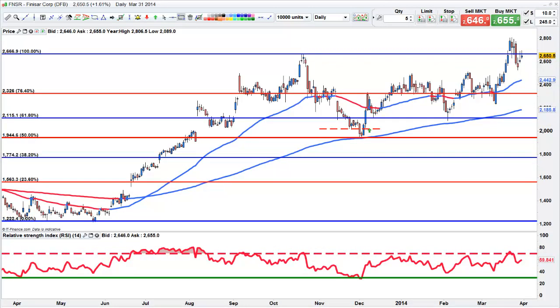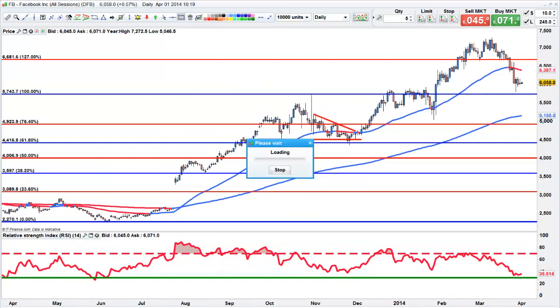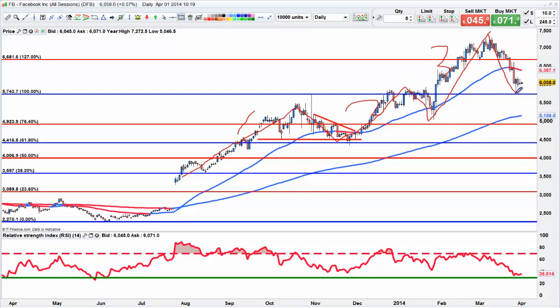Finisar, Facebook and LinkedIn, I think, and probably even Twitter are struggling. See, that looks very much like Google to me. We had some nice runs, pullback, runs, pullbacks, runs. So that's wave 1, 2, 3. So this is an A wave correction. Could be in for a B wave, then a C wave, and then D. We rotate back to the trend.